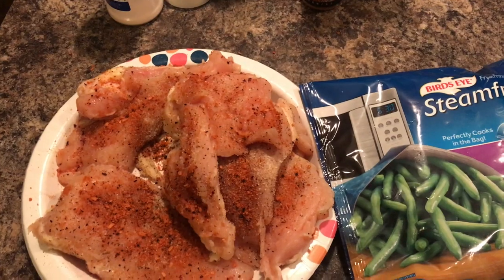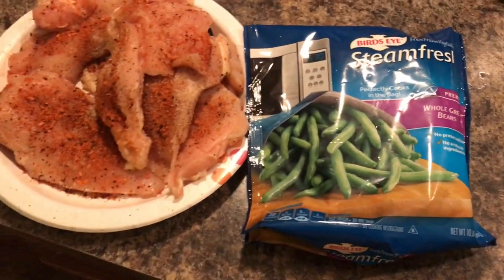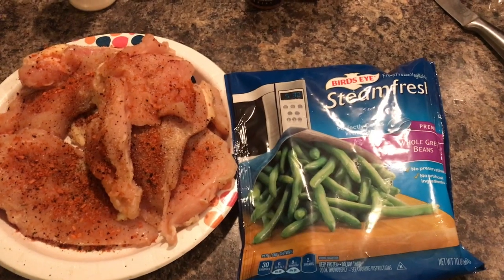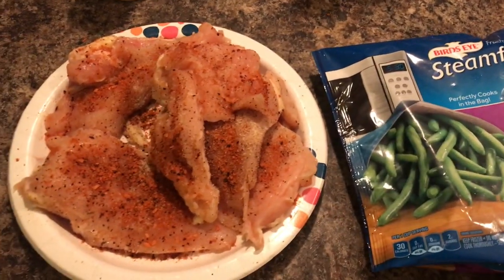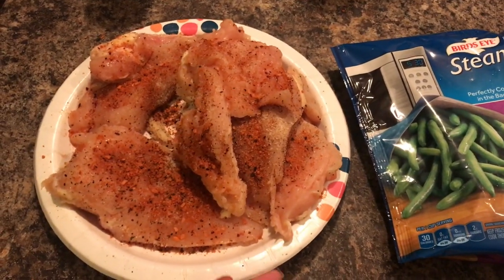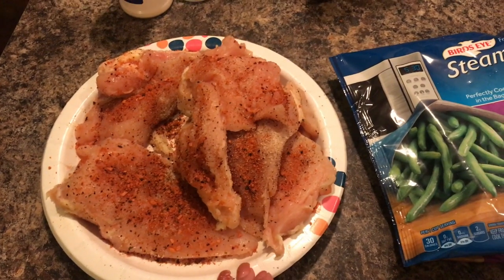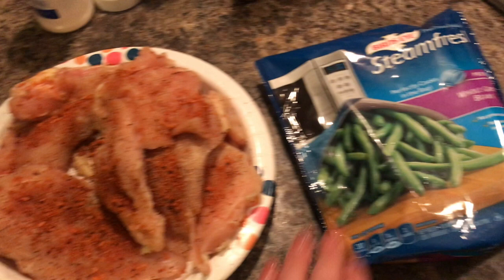Okay, so we're kind of having to change our plans for dinner tonight. I was going to do grilled chicken with stir-fry vegetables, but I realized I don't have any stir-fry vegetables, and it's actually raining outside. So we're going to just do this chicken in the air fryer, which I have not done yet, so we'll see how that goes. So hold on, I actually ended up doing 2 pieces in the air fryer and the rest on the grill.